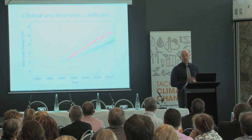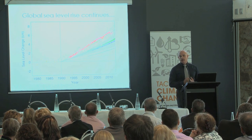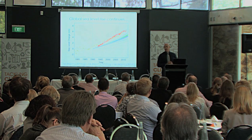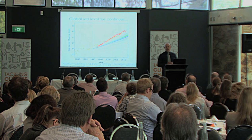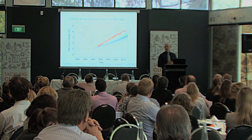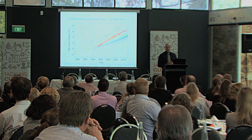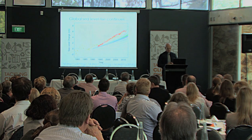So we see continued global sea level rise, and in the graph there, the orange line is the tidal gauge record going back several decades. The red line is the satellite sea level rise measurements, so two independent measurements of sea level rise, and they're showing consistent sea level rise over the last few decades of about 3 millimetres per year globally. And those coloured lines there are the projected sea level rise from some of the IPCC reports, and once again the measurements are right at the top of the projections.